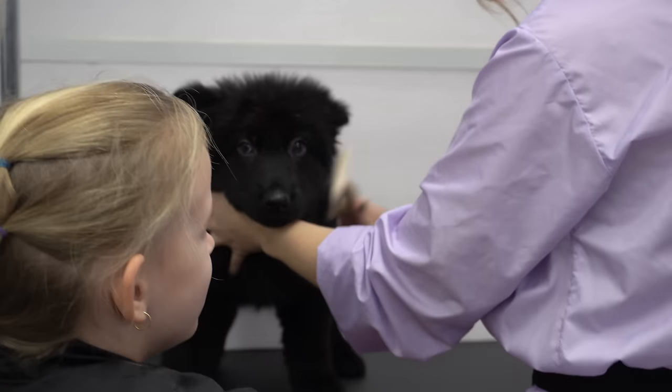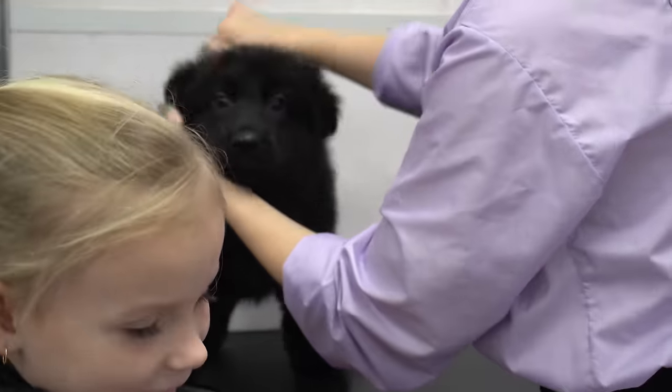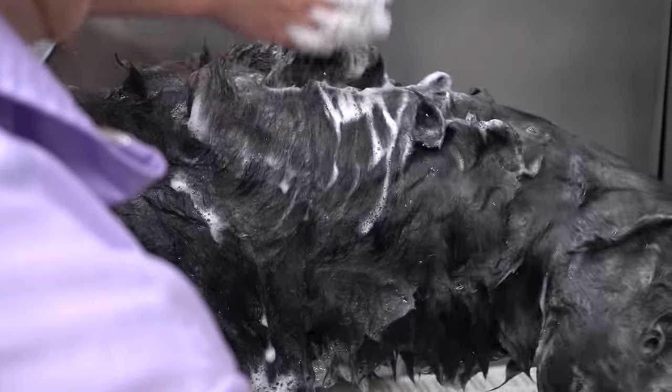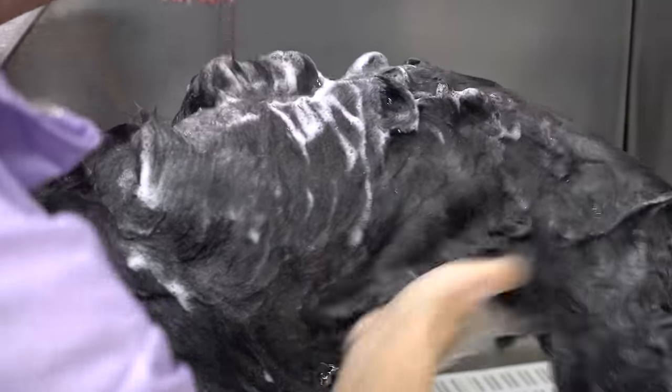If you're interested in a long-haired shepherd, just know that they will require a ton of home grooming as well as professional grooming. Puppy number four is a male, and his name is Enzo.